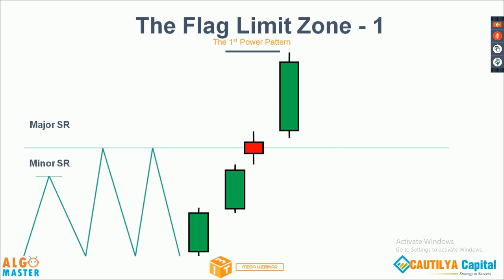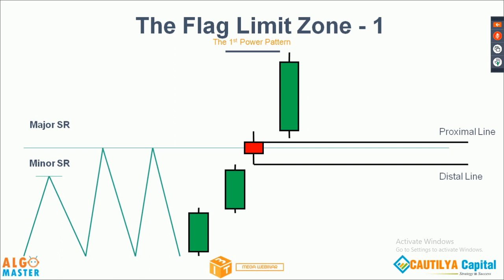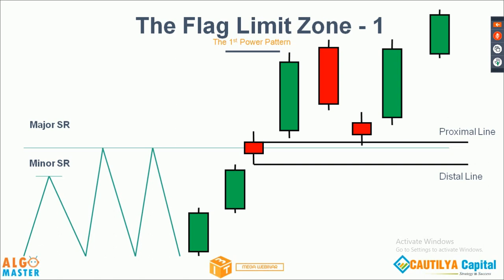Is there a zone now? Before it was an SR line. Where is the zone? Which is the price structure here? It's a rally base rally. Excellent. Thank you. Now can I mark the body to wick condition? And that is my proximal line. This is my distal line. And this scenario, we call it as a flag limit. And when price comes inside that zone, we expect it to strongly react.